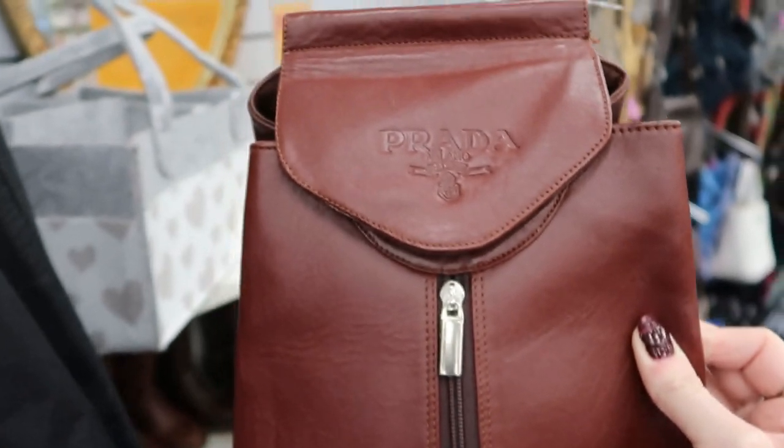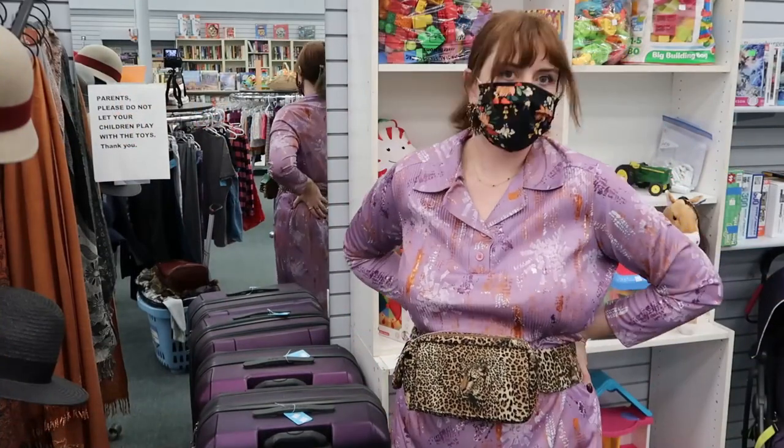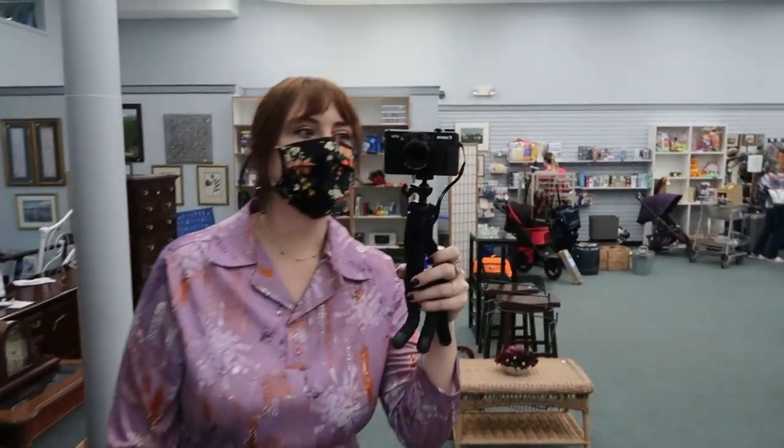$12. Okay. Carol Baskin. It's a belt bag. My little basket here is filling up. My little basket overflows with joy.